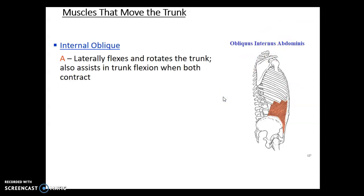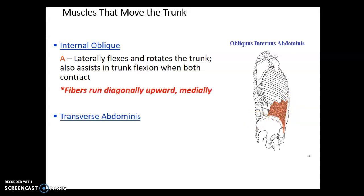Their action is to laterally flex and rotate the trunk. Same action as the external oblique, but they pull you in the opposite direction. They also assist in trunk flexion when both contract. And when I say they pull you in the opposite direction, you can just take a look here at the orientation of those fibers. As those fibers shorten, they're going to rotate over to the right-hand side. Fibers run diagonally upward and towards the middle.